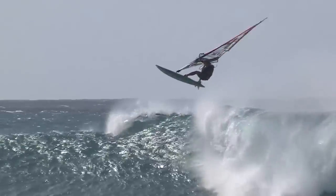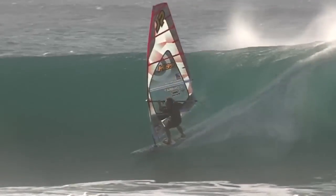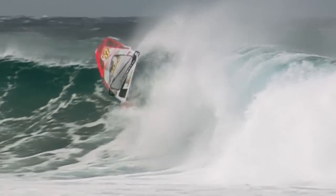But then after I had a couple of successful ones, sometimes the end section just wraps around and annihilates you, and I had a couple of pretty heavy beatings. So I started to get my tail between my legs a little bit and be a little more afraid. But the risk-reward factor is really there. You can have some amazing waves, but you can also have some amazing crashes.